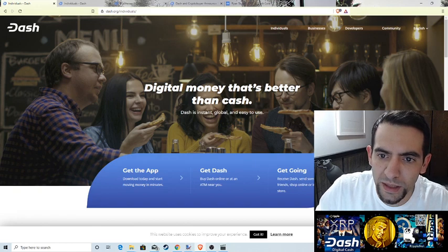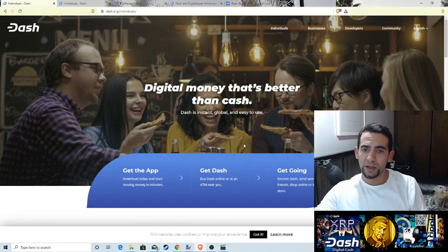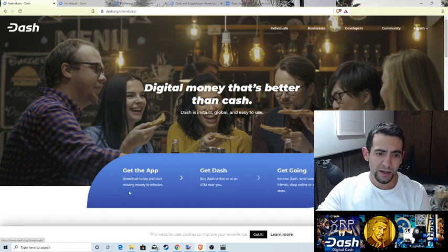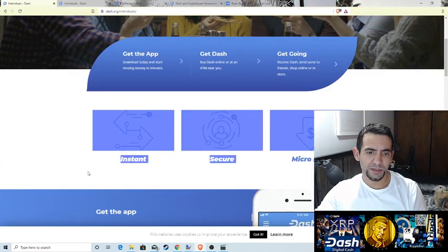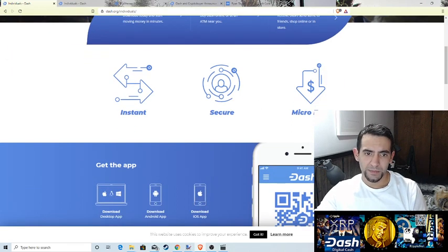And over here, digital money that's better than cash. Dash is instant, global, and easy to use. And then here, get the app, download today, and start moving money in minutes. Get Dash, buy Dash online or at an ATM near you. Get going, receive Dash, send some to friends, shop online or in stores. And here they kind of show you the little picture. Instant, secure, micro fees. So it's cheap, it's fast, and it's secure. What else do you want, right?